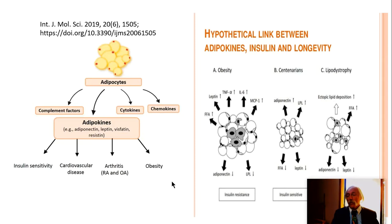All right. So let's go back and discuss this a little bit more. This comes from the International Journal of Molecular Sciences. Again, I use a lot of papers when I talk. Adipocytes can produce complement factors, cytokines, and chemokines, and of course, adipokines, such as leptin, the one we're looking at today. Now, adipokines are associated with insulin sensitivity. So, in fact, there's crosstalk between insulin and leptin. And I've talked about this in previous authentic biochemistry lectures, so I'm not going to bore you with those implications. I just want you to know that insulin and adipokines like leptin crosstalk.